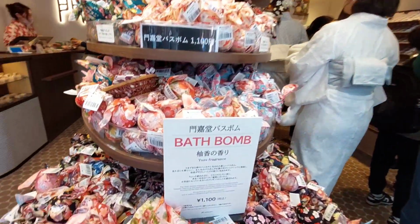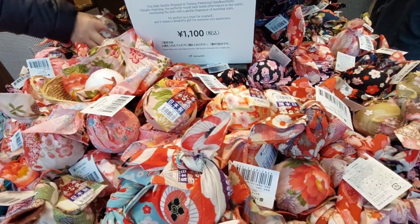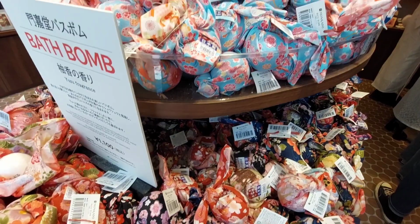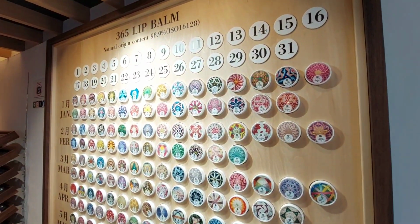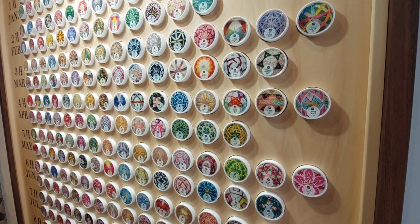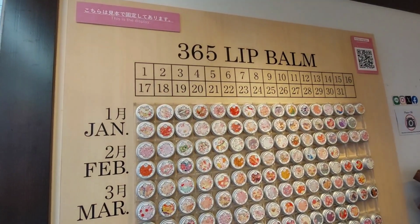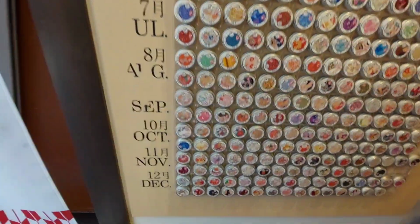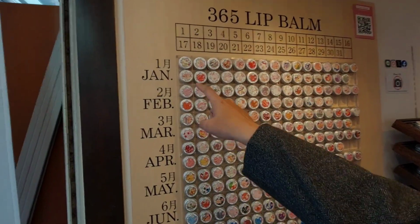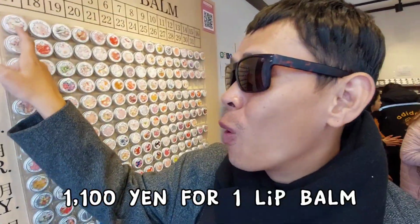The wife liking this bath bomb shop. And they also have lip balm. All that, just a few shops just near the entrance, and a long way to go. This one right here, the 365 lip balm from January, and one for each day of the month until December. The wife almost got duped and thought that each one it cost 365 yen. That's a big no. 1,100 yen for one piece of the lip balm.